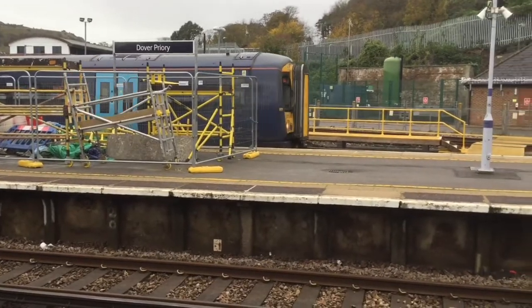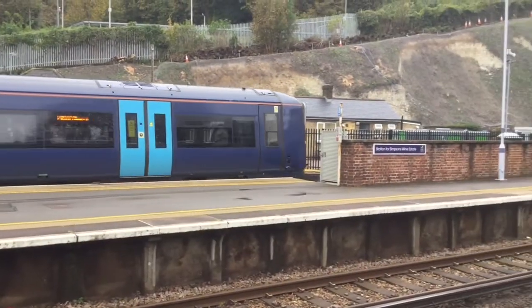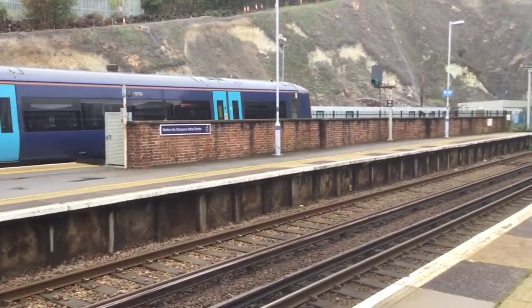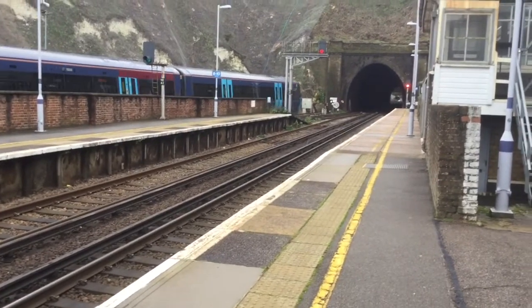Goes into the Priory Tunnel. Which is probably why the station's called Dover Priory. Because it's at the Priory. I need to shut up.